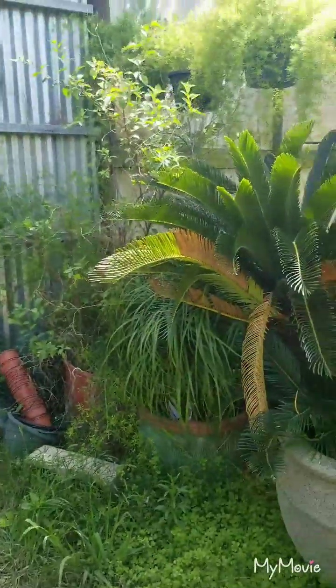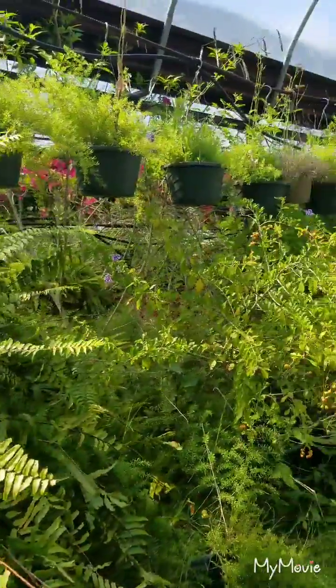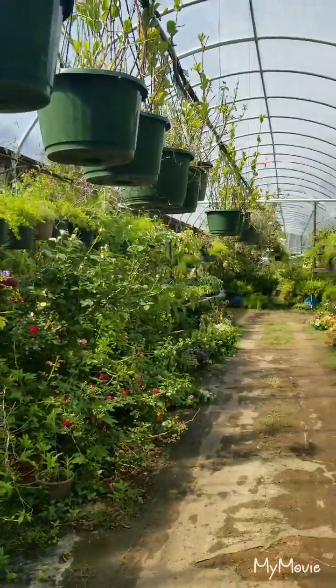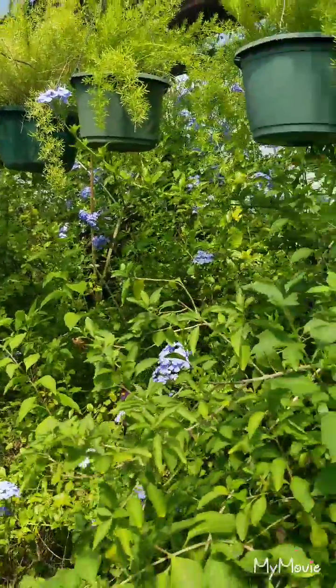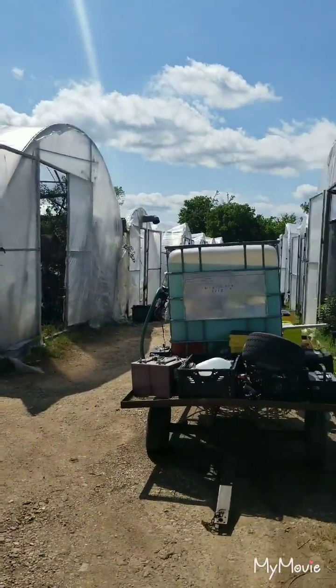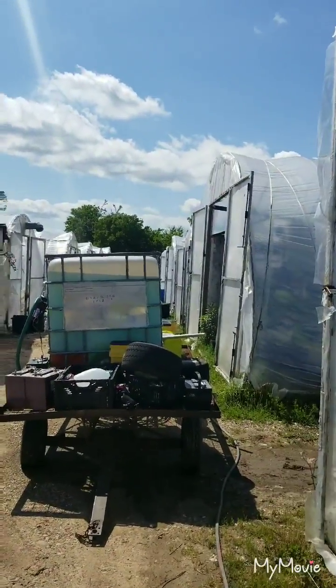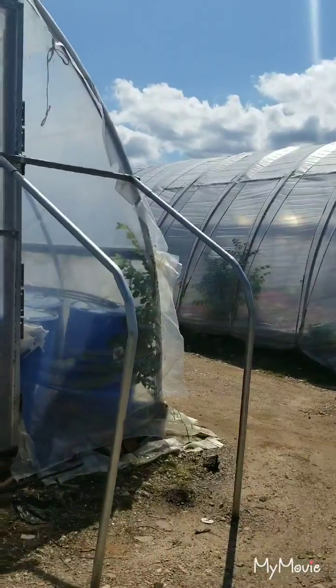And my problem was... He is growing tons of stuff. Oh my goodness. Here is all of his greenhouses. He has rows and rows of them.